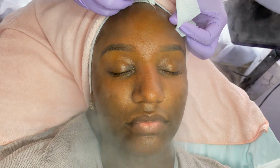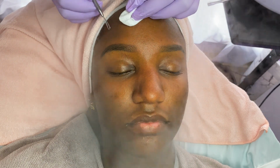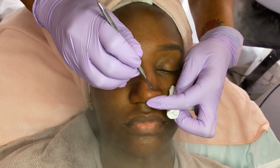Now it is time for extractions. I'm going to pretty much zoom through these. She doesn't have a whole lot. There's a little bit on her nose and a little bit on her chin area and forehead, but nothing to really spend too much time on.